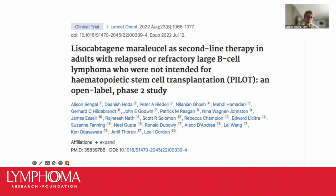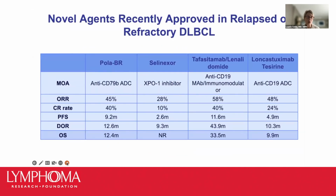And based on this, the FDA has approved liso-cel in the second-line setting for patients who are not suitable for stem cell transplant, and that is regardless of timing of relapse. So this does open the ability to move CAR T-cell earlier for people who are not being considered for transplant in the second line setting. So again, this has been a big shift. This data has potentially allowed CAR T-cell therapy to be accessible as a second line treatment rather than as a third line treatment where it was initially approved. So this is, again, a big shift in practice based on this data that really has just emerged in the last few months.